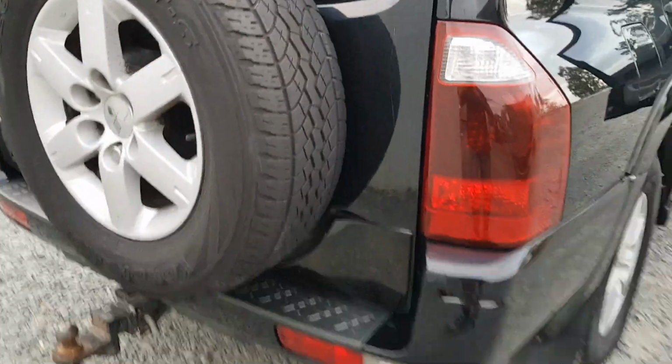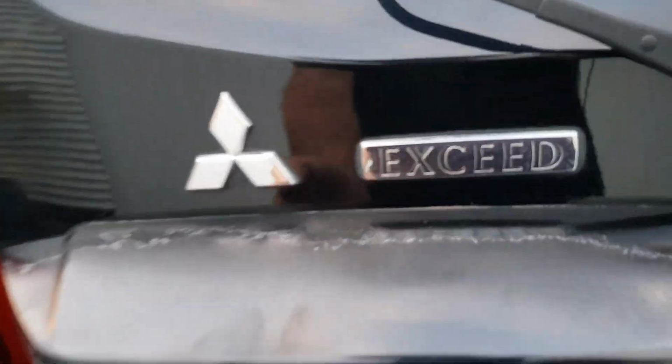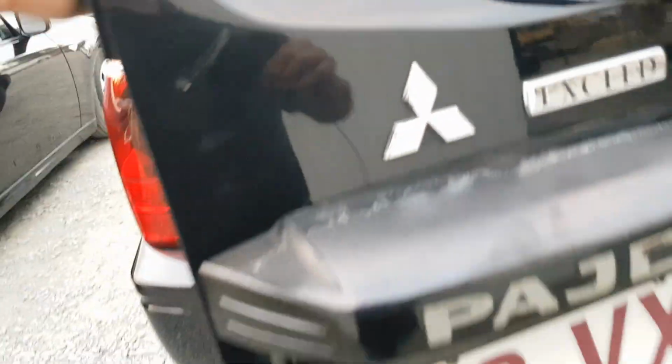So you can see we've got the little window at the back here, so they can get a bit of a breeze in if they want. Comes with a tow bar, and again it's the Mitsubishi Exceed, which is the top of the range.